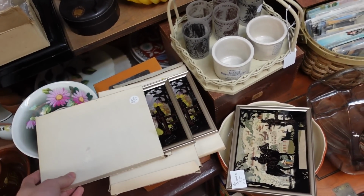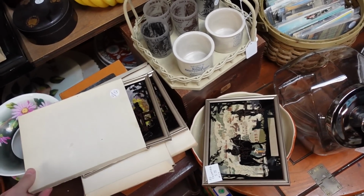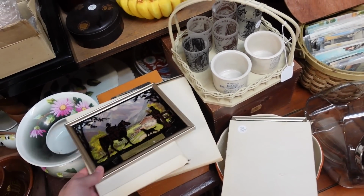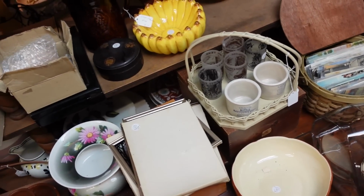Well, they're all like farm scenes. I wonder if this was like a promotional thing for somebody, and they just had these in back stock. You know what I mean? Like they never actually went to the people. That's true. They just were like filed away somewhere.